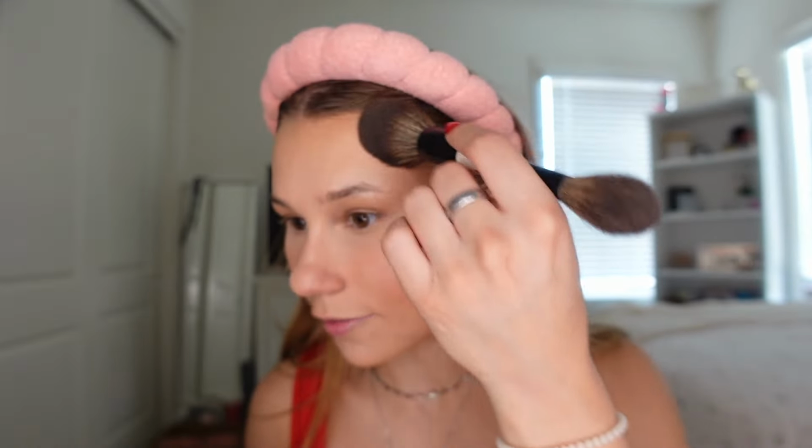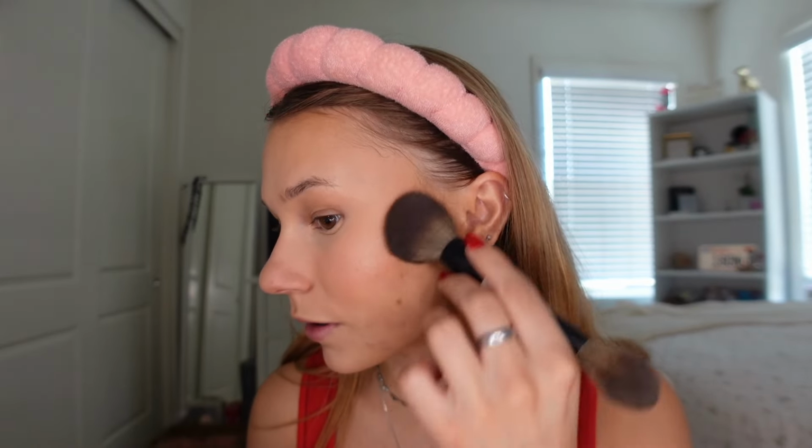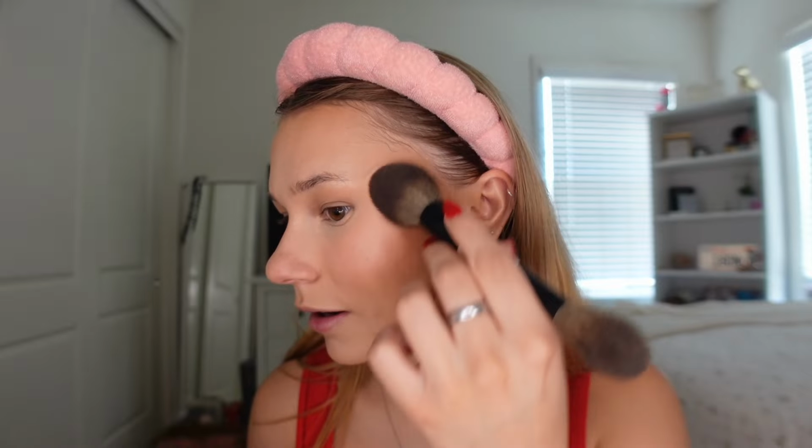So now we're gonna go into powder bronzer. I have not heard anyone talk about a viral powder bronzer. So I'm just gonna go in with the Sephora Bronzed, and if people have been talking about a viral powder bronzer, I don't have it, so we're just using the Sephora Bronzed one.